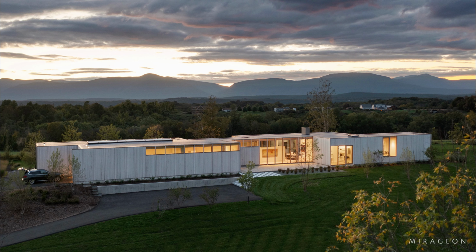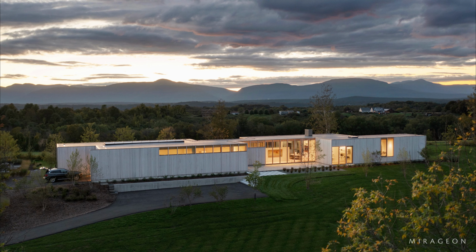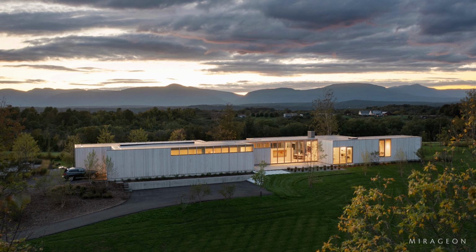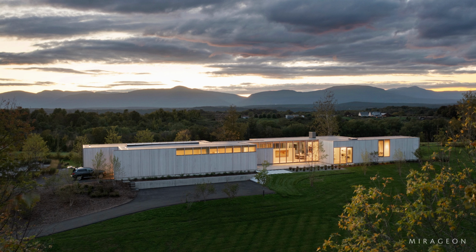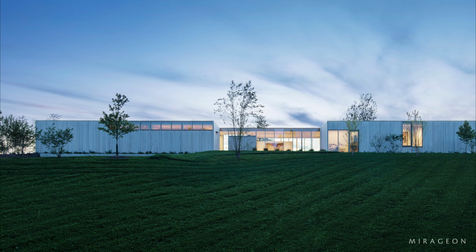The custom-stained vertical cedar siding, a classic and durable material, provides an inspirational nod to the character of the house's agricultural neighbors. The siding harmonizes with the 13-foot glass panels that provide the house with an impressive transparency.